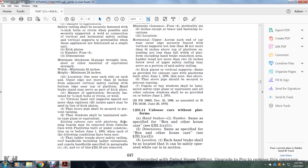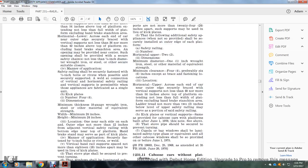Existing caboose cars with platforms: running boards may be removed from caboose car platforms built under construction on or before June 1st, 1970, when each of the following conditions have been met. The ladder treads above the safety railing and the roof handholds, including the ladder extension and cupola handholds specified in paragraphs C, D, and E of this section 231.10, are removed.